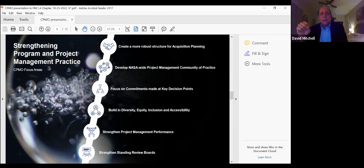Developing the NASA-wide project management community of practice is near and dear to my heart. Again, back to another example with the James Webb Space Telescope. Once that mission launched, we lost two retirements: the program manager at headquarters, and the project manager from the center, Goddard Space Flight Center, and his two technical deputies. They all retired. With these long-term programs, you get such a commitment from people to keep going until we get this thing launched and checked out.